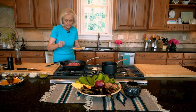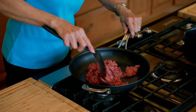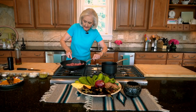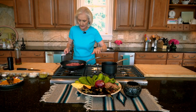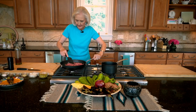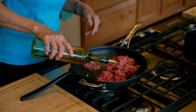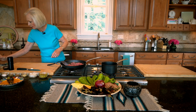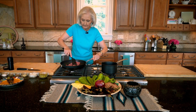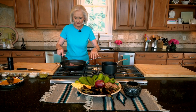So I have a pound of ground lamb here. Now in the restaurant, the chef made it with little cubes of lamb loin. And that was beautiful. But that has to be cooked very slowly to make it nice and soft. I'm going to add just a little bit of olive oil here. You could use a little canola oil. This lamb does not have a lot of fat.